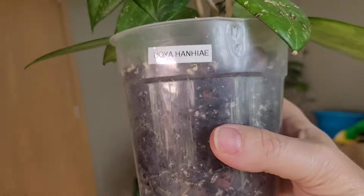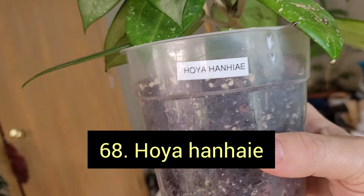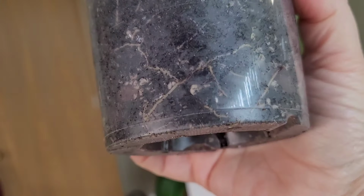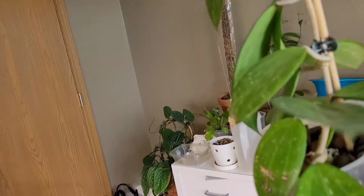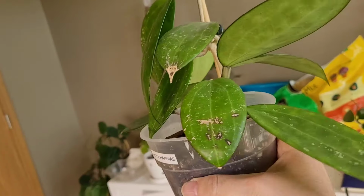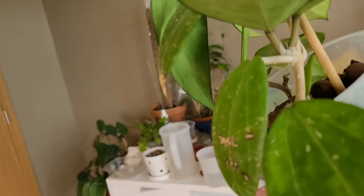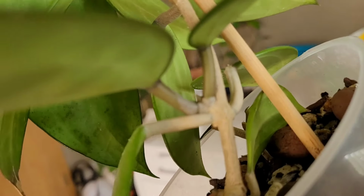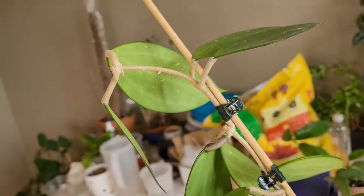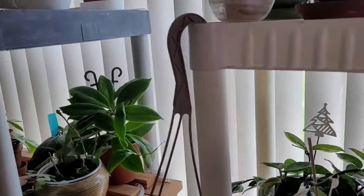This is, I believe, my Hanahai. Yes, my Hoya Hanahai. I guess that's how you say it. The roots don't look too bad. And this one was recently repotted. I think it's looking pretty good, although I don't see new growth. Oh yeah, I do. A little bit in there. There we go. We got something going on down there. All right. That's my Hoya Hanahai.